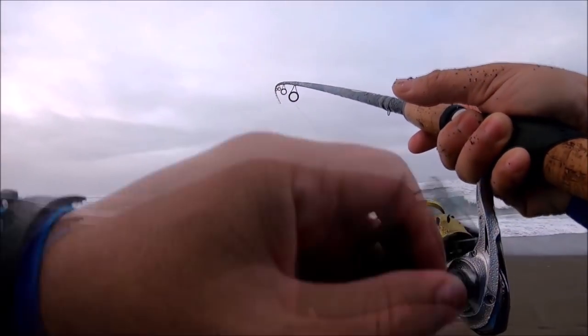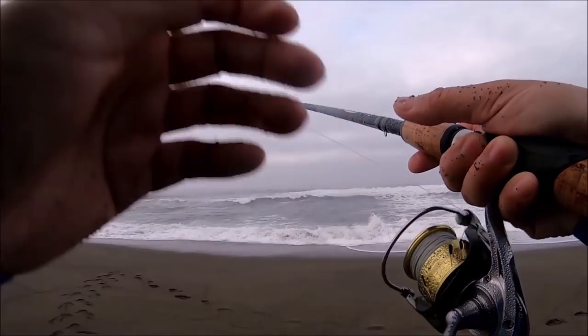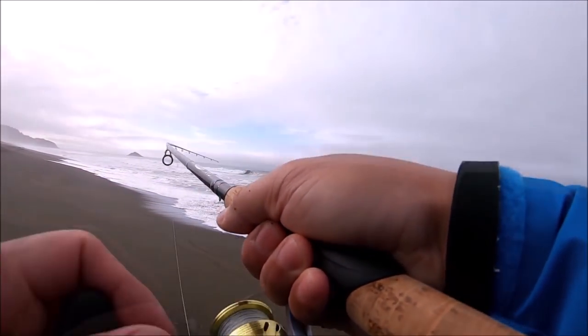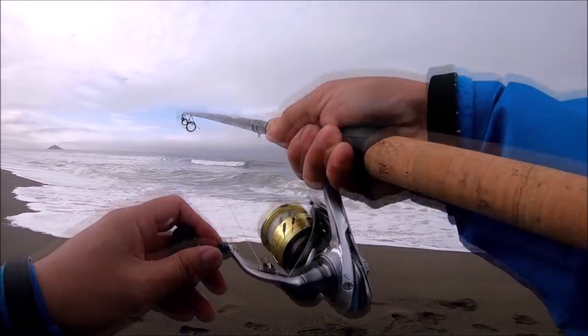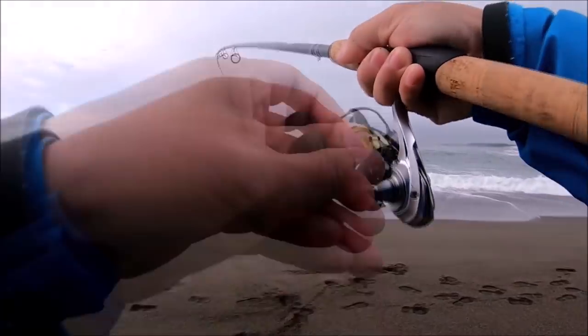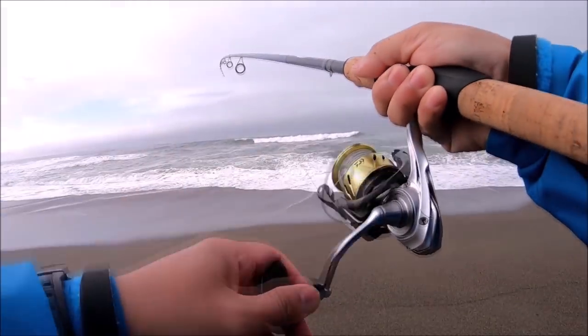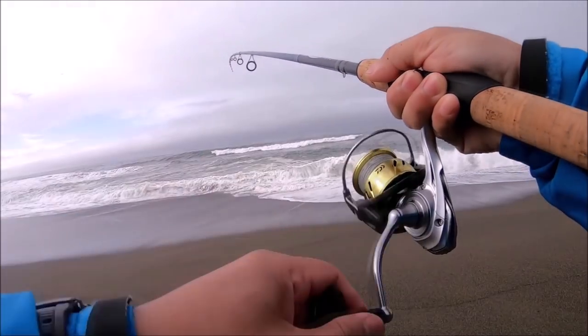Oh, yep. Oh, yeah. There's a fish. There's another one, guys. Fish on. Early morning bite. Oh, did it come off? Oh, shoot. He came off. Oh, wow. Wow, that's a hit. Oh, nice. What a hot morning. I love this morning.